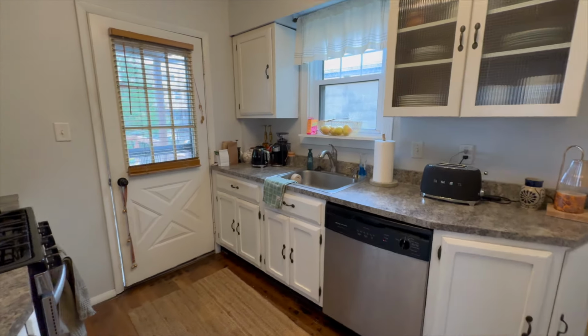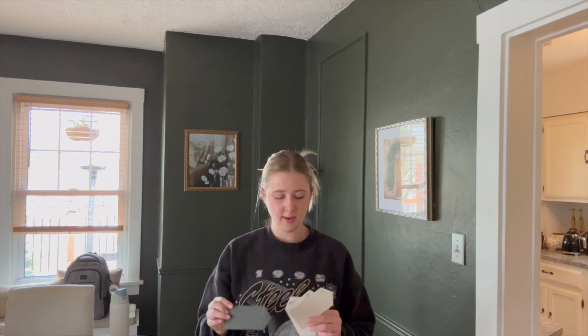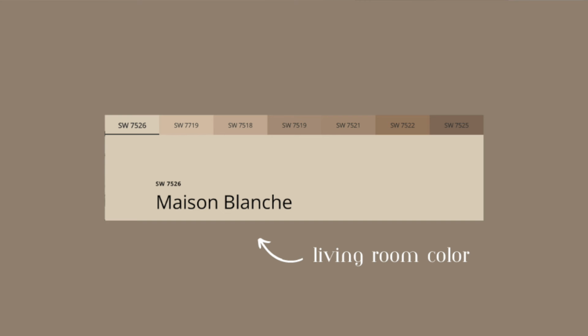Now, a tough decision we have to make is also the paint color. So in the kitchen right now, it's just a grayish color that it's been since we bought the house. I never really got around to painting it, so that worked out. But I have here the two colors that we currently have downstairs. So this room is Sherwin Williams Shade Grown, one of my favorite green shades. So beautiful. This is staying in this room. I really love it. And then I also have Sherwin Williams Maison Blanc.